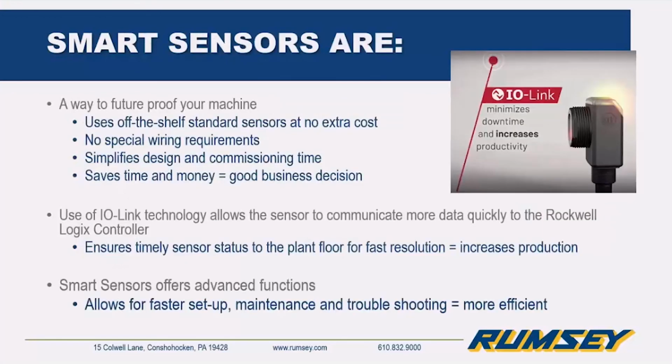Today I'll be talking to you about smart sensors. And basically, smart sensors are a way to future-proof your machine. And when you use an Allen Bradley IO-Link sensor, you don't have to go right into IO-Link today. Future-proofing means if you use the sensors, which already are IO-Link capable, at some other time and point, you can put IO-Link into your conveyor and get more analysis and increase your productivity.